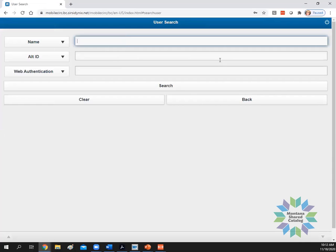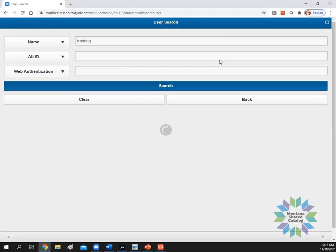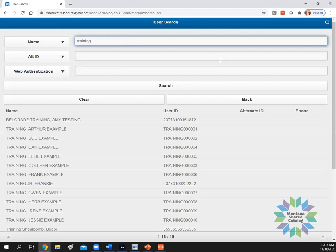For me, if I'm helping a patron who's parked outside, it'd be easiest for me to just grab their name. So I'm going to look them up by their last name, which in this case is Training. And I'm going to hit enter, or you can click search. So here you'll see a list of folks with the last name Training, and I happen to be talking to Bob on the phone. So I'm going to pull up his account by tapping or clicking on it.